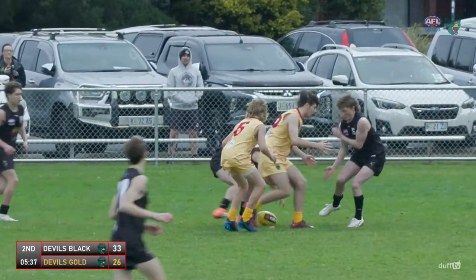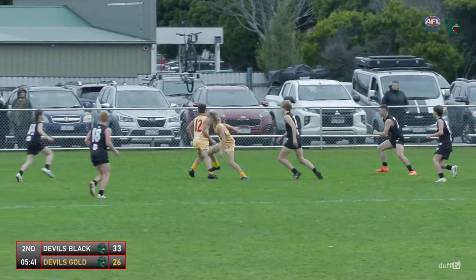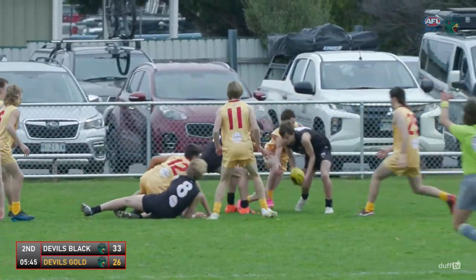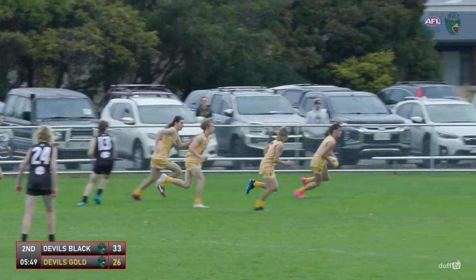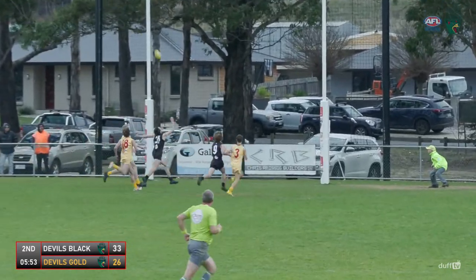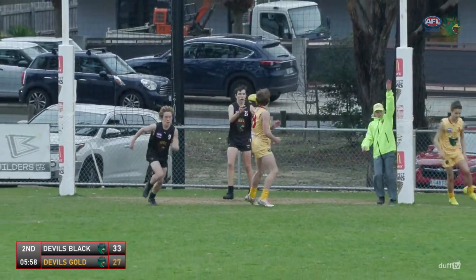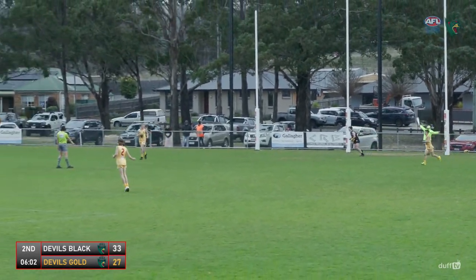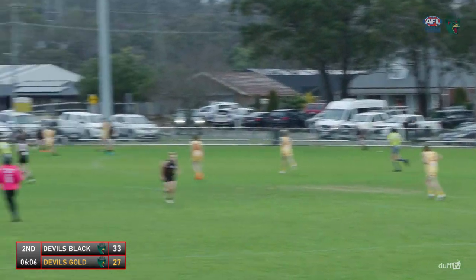Good attack off half back. Redmond goes without it. Farrow has it. He's missed it. Great tackle there again. Can't quite see. Oh, that was an interesting handball. Play on there, though, says the umpire. Whitney kicks the ball forward for Gold. He drives the footy long. Has it been touched? Oh, it's just gone through. Just passed. Oh, it's hit the post, says the goal umpire. And Whitney just almost was able to ping it from outside 50.